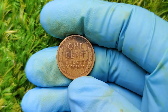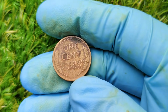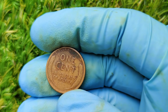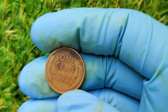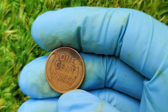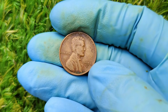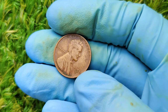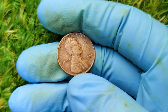Most were spent, worn down, and eventually replaced by newer coins. But among the huge number produced, a very small percentage emerged with exceptional quality, untouched by circulation, or preserved by collectors who understood that history has a habit of transforming the ordinary into the extraordinary. What makes the 1951 wheat penny so fascinating today is not simply its age, but the characteristics that elevate some examples far above the rest.